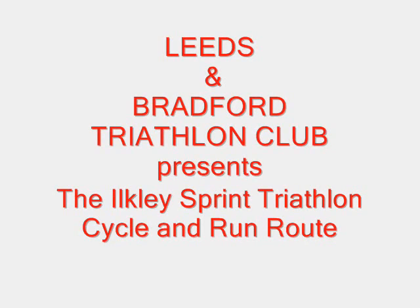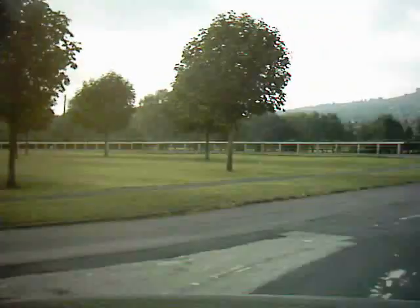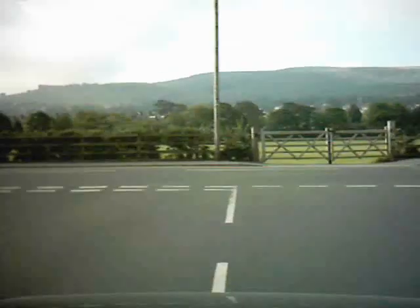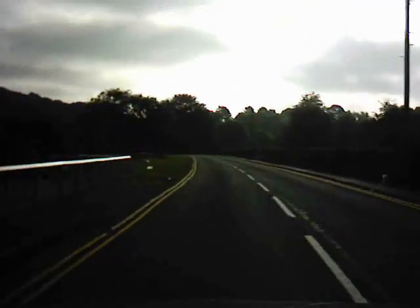So you've just left the transition area after your swim, you've hopped on your bike to start the first of your 3 bike laps. You're just going to turn left onto Denton Road now. Be aware this is not a closed road, there may be cars, and also if there's any cyclists coming doing their second lap, they may come flying in from the right hand side.